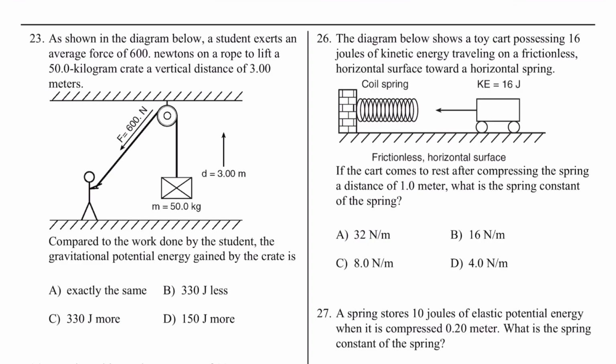23. As shown in the diagram below, a student exerts an average force of 600 newtons on a rope to lift a 50-kilogram crate a vertical distance of 3 meters. Compared to the work done by the student, the gravitational potential energy gained by the crate is what? So we're comparing the crate's potential energy and the work done by the student.